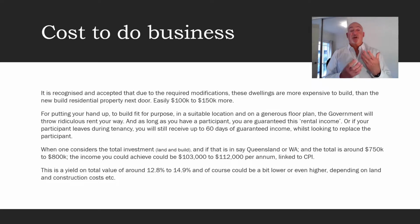And when one considers the total investment, which is the land and the build, and let's say that's in Queensland or WA, and the total is around 750k to 800k, the income you could achieve could be between 103,000 up to 112,000 per annum linked to CPI. This is a total value of around 12.8 to 14.9% yield, and of course could be lower or higher depending on the construction costs and your situation and the rent you're going to get. If you compare that to the house next door for a similar value, who's only getting between 3 and 4.5% yield, a yield of up to 14.9% is magnificent.